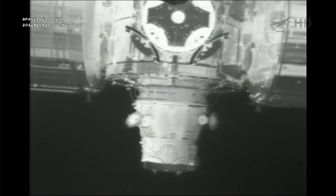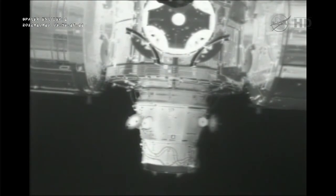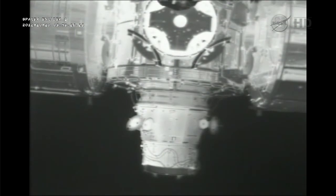That is the bottom side of the International Space Station you see there. At the very top is where Dragon will be installed here later on this morning. Sticking down there at the bottom is pressurized mating adapter number 2. That is the former home of the space shuttles. On the left and right is the Columbus Laboratory and the Kibo Laboratory.